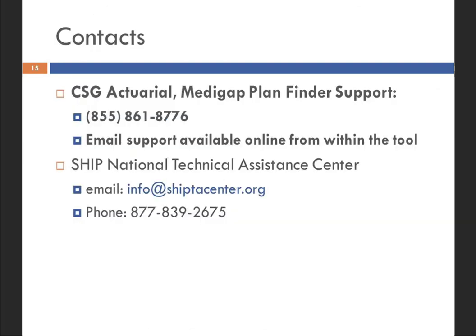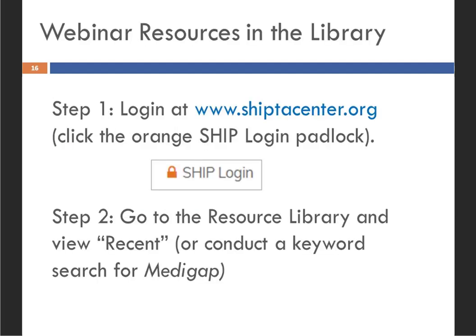And this is the contact information. So here's the phone number for CSG Actuarial Support, their help desk. And then they have an online form for sending an email to support. And then our center, if you need help getting an account on our website, you can contact us at the email address or the phone number shown here.